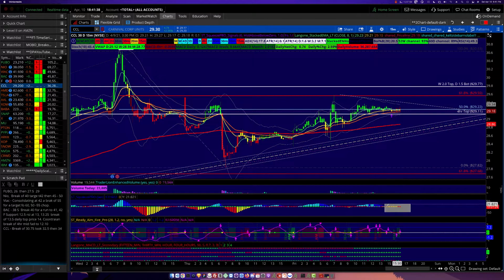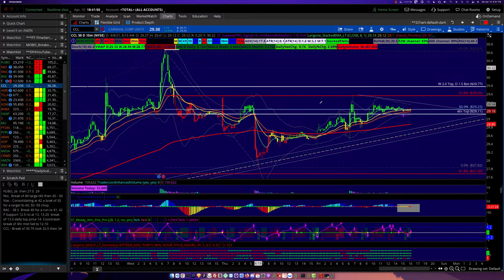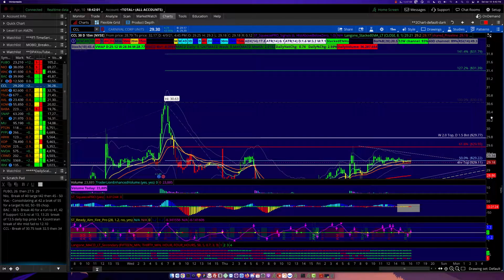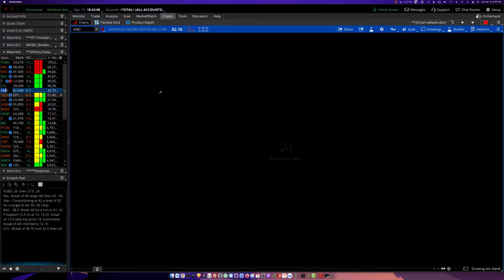Our Squeeze Pro histogram is consolidating. Our MACDs are stacked positive. So positive 15, positive 30, positive hour MACDs. Yeah, this looks good. I'm definitely going to look for a position on this at that 32 level. All right, guys, AMD.